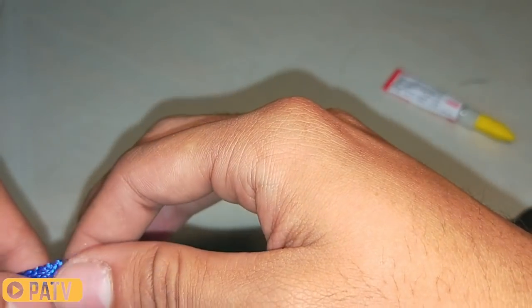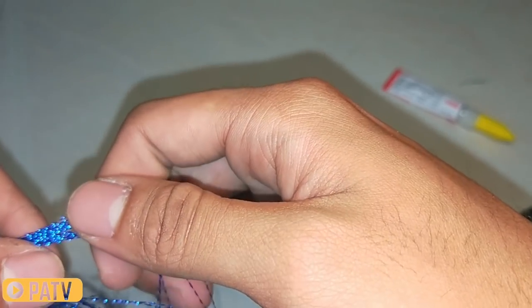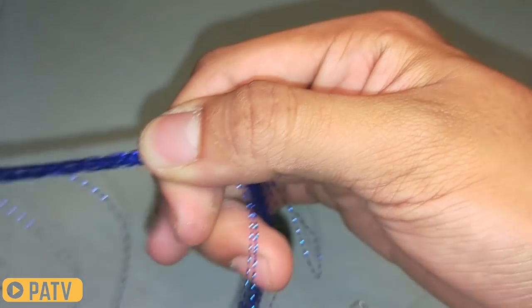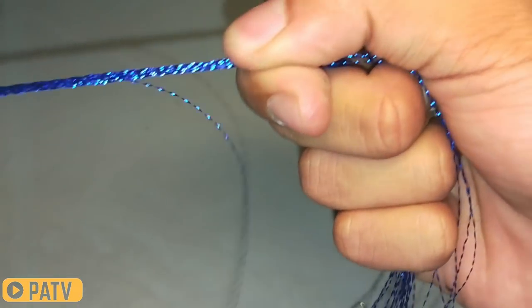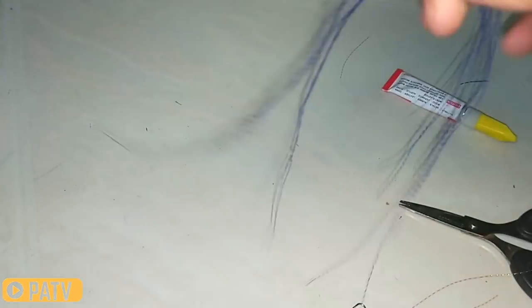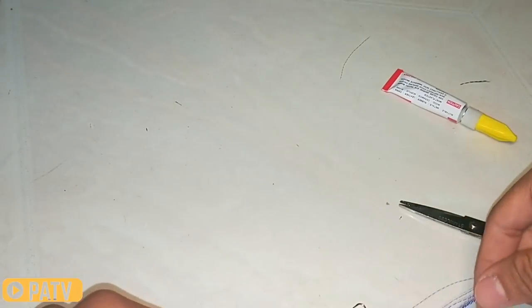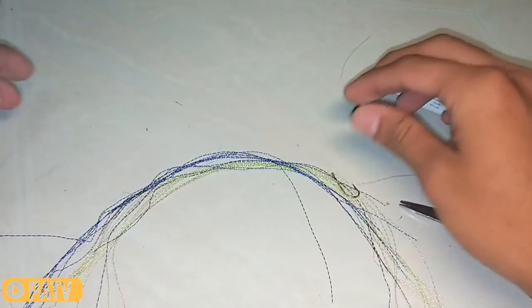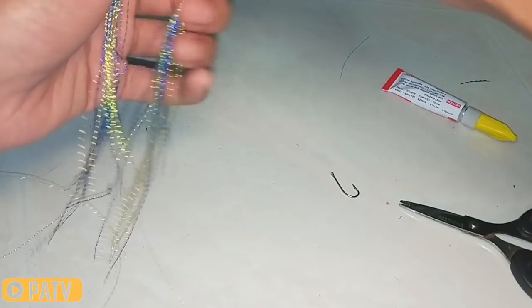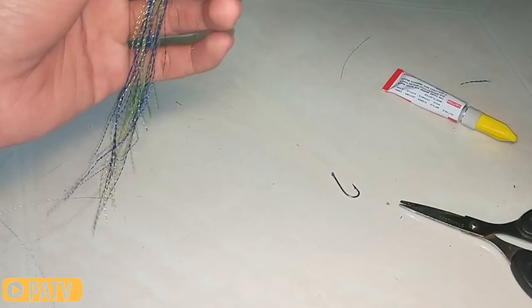Just like in the rubber mission video that I did at Jurong Lake, it was these two colors that I caught that many peacock bass with in one day. And it was only using this fly. Okay, done. So you want to try to level this, and then grab it in the middle.